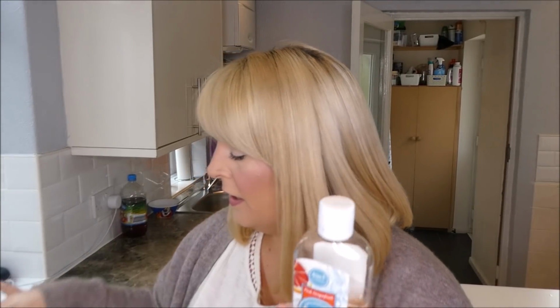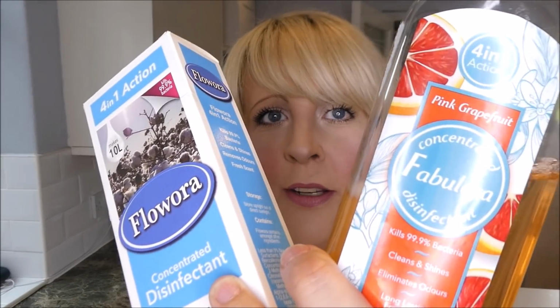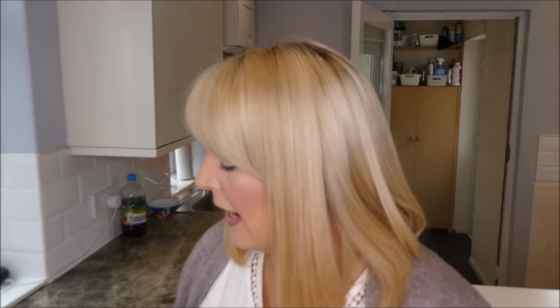I didn't get the same scents, which maybe I should have done, but I grabbed two of these. This is the Fabulosa and this is the Flowora from Poundland. This one I know is in Home Bargains, and I think it's now in B&M as well. I know it's in Poundstretcher and they do it in a round circular bottle. I'm presuming it's the same thing. I'm sure it is the same as this one. So I have been using them. This is a repurchase of the one I showed in the video, and obviously you can see I've been using this one. This one is the one I used last time.